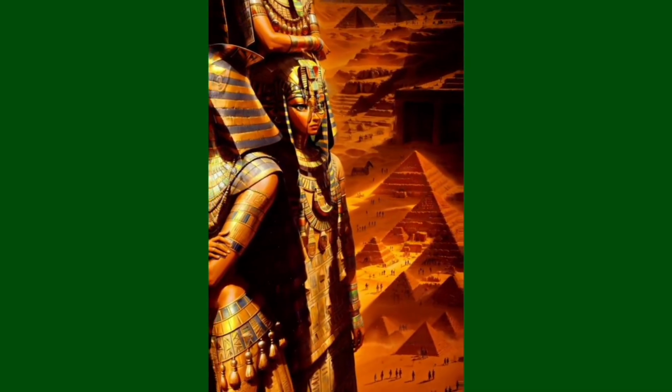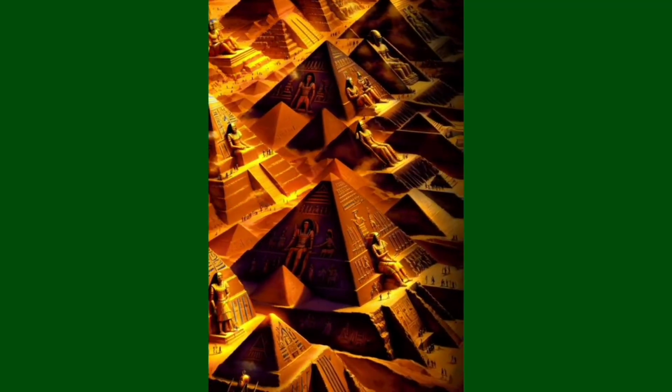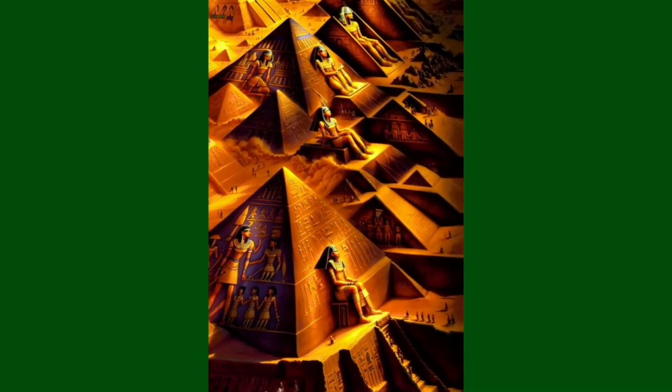This means that these workers were ordinary Egyptians, especially farmers who worked for the royal family during certain times of the year, when the Nile River flooded and agricultural work was stopped. However, such a perfect structure would not have been possible without workers. The question remains, how were these stones brought?